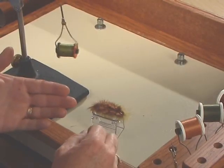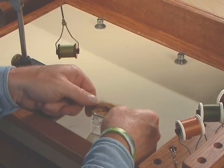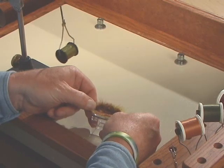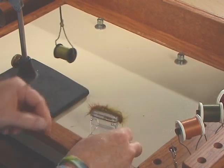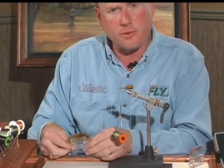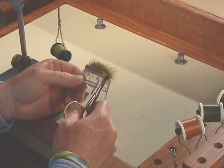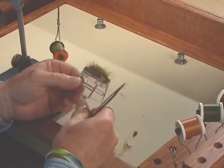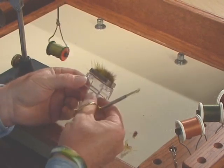With the marabou plumes prepared, I'm just going to simply grasp both ends of these plumes, and using a gentle downward pressure and supporting the tool with my other fingers, I'm just going to pull these feathers, folding them into the jaws of the tool like so. Once the feathers are folded, the next step is to simply take a pair of scissors, and we're going to trim off each end and remove the waste, the tip and the butts of the feathers respectively.